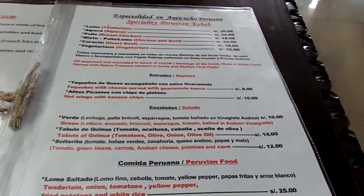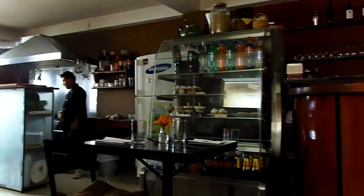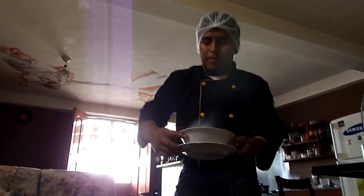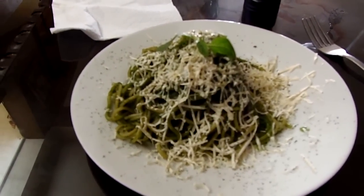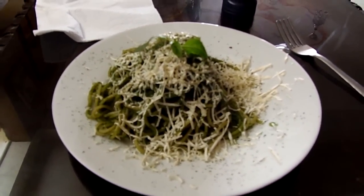So looks pretty good. Okay, muy bien. Gracias. So I went with the quinoa soup and spaghetti al pesto and herbal tea, all for 12 soles, which is $4. It looks pretty tasty. It smells really nice. Really distinctive spices. And here's the spaghetti al pesto. Looks pretty tasty.